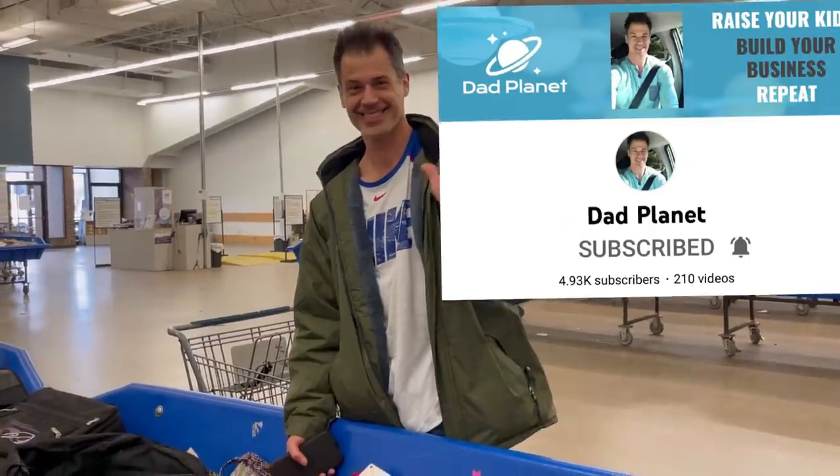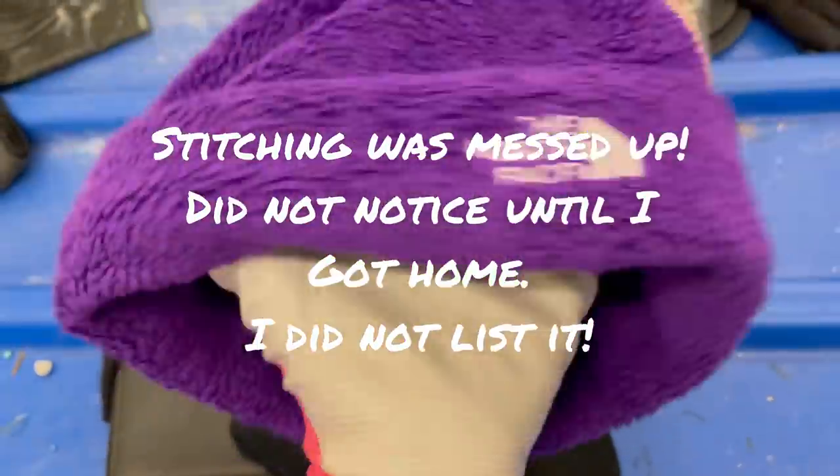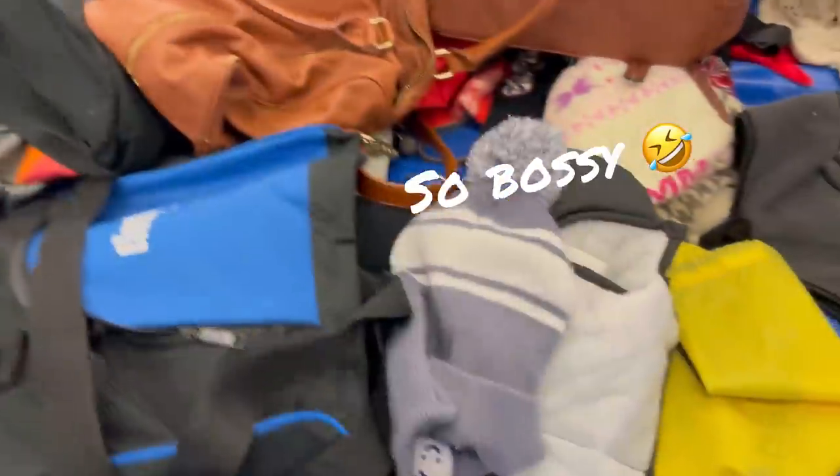Okay, you guys, here's Dad Planet. Dig, dig, dig, dig. He just pointed this out and he told me to grab it. So I think I'm going to grab it. Definitely. All right. It's gross. It is gross. You should have on a glove.